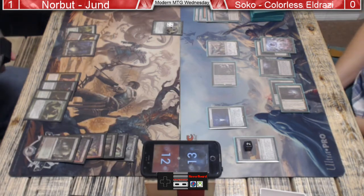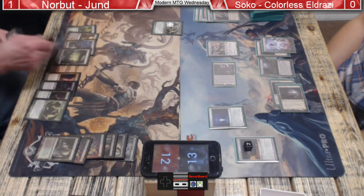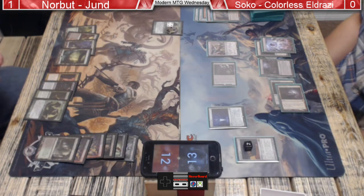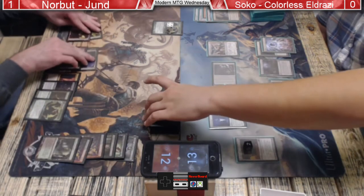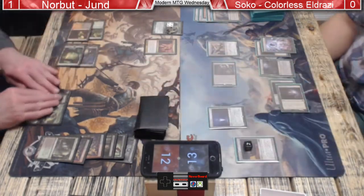Finally, Norbut finds his fourth land. He's been stuck at 3 for a while, but now he can just go to town with his Bloodbraid Elf if he wants. Truly. And when you're just riding one Tarmogoyf to victory, I gave him all the time he needed. Yet again, I can't help but think if I hold off 2 turns on Ratchet Bomb, I might have just run away with this game easily.